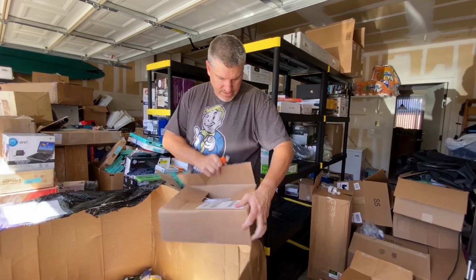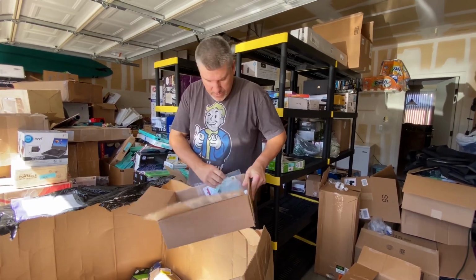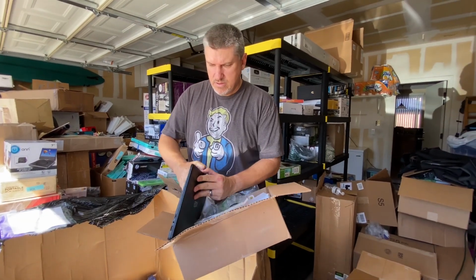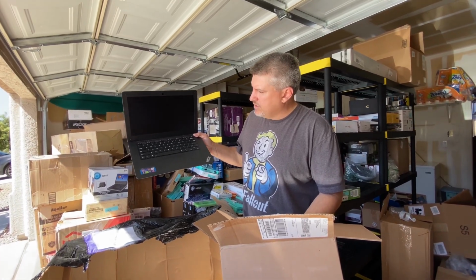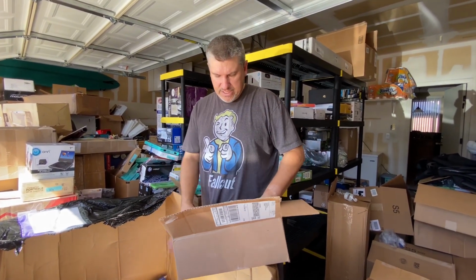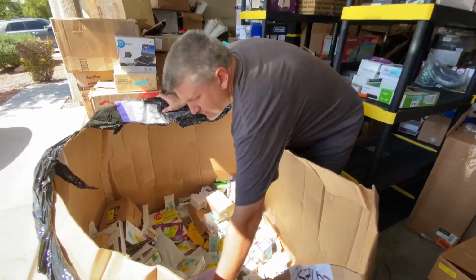Another random box. This one looks like they returned this item, and they didn't even return it in the original packaging again. Looks like a laptop. Wow. Epic. Kind of a cool little laptop. It's brand new. I've never heard of Epic. Maybe like a Chromebook type of deal. I have not priced these, but I'm sure it's easily $100. Maybe more. We'll see. Trying to get some good stuff for you guys.